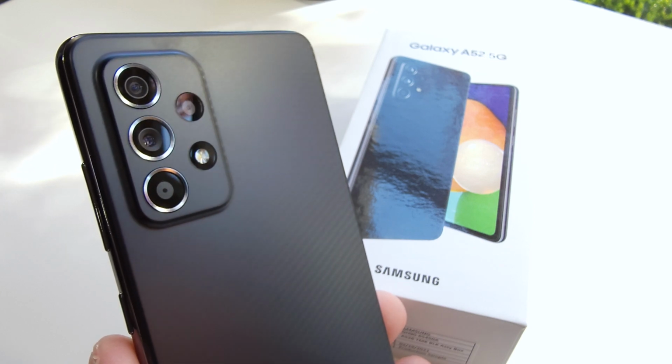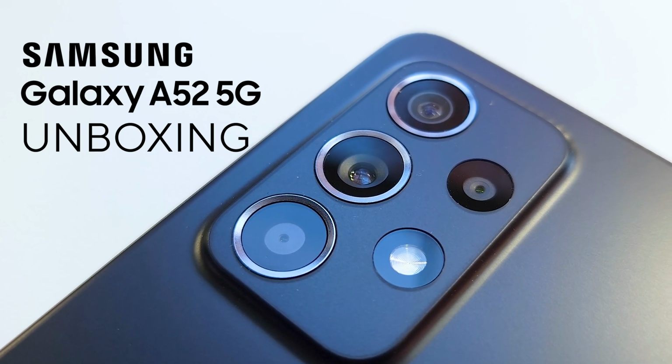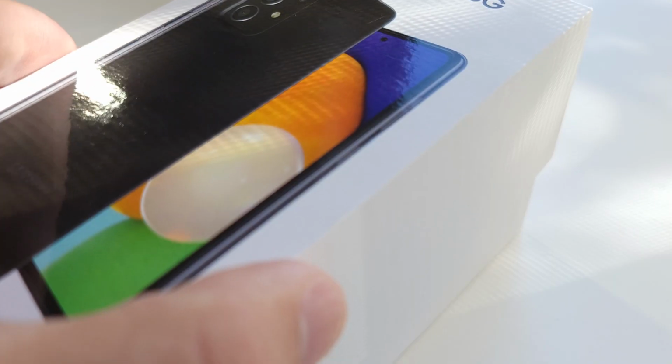Hey guys, it's Des with Metro by T-Mobile, and today we're excited to share the new Samsung Galaxy A52 5G is coming to Metro by T-Mobile.